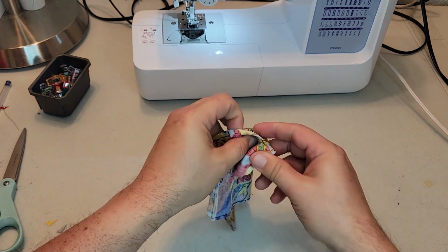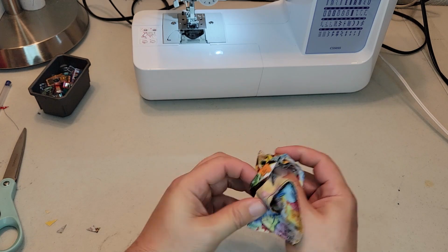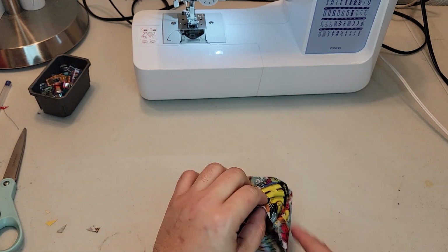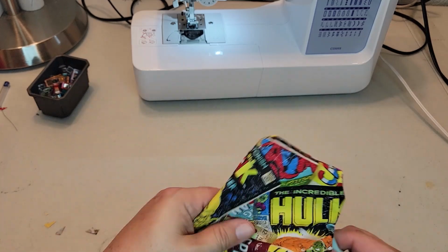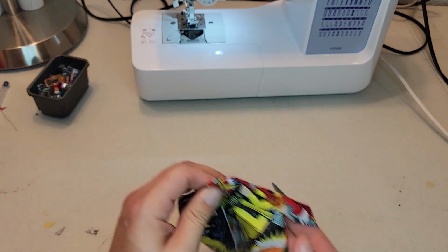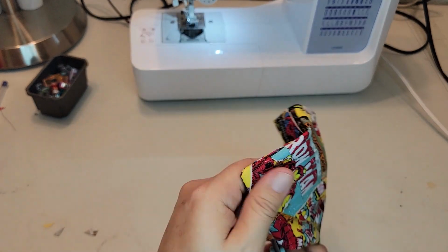And now I'm going ahead and flip it over here, just turning it inside out, makes it look beautiful and wonderful. I like to use my scissors to push out the corners and make them nice and tight and sharp. Some people think I'm crazy. I don't care. I'm a new sewist.